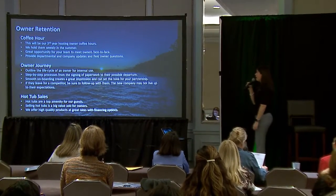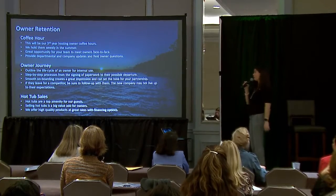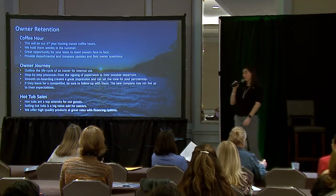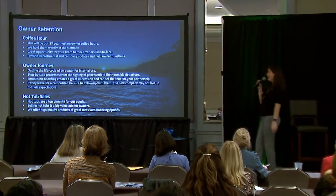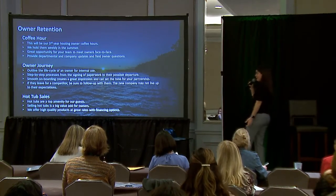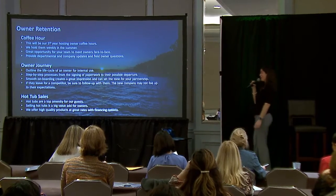rental market. And if they leave for a competitor, be sure to follow up with them afterwards, which is something we already talked about. We also sell hot tubs. I didn't think it would do so well. It did great. It's a top amenity for our guests. I thought I would sell 5 a year just to have the parts. That's what I wanted it for.